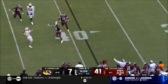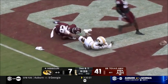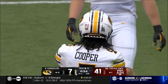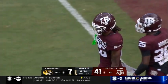3rd and 11. Cook. Downfield, lofts it there, and that is incomplete. Mookie Cooper was waiting for it. Had he corralled it, it would have been a touchdown, as he had a step on Will Lee for a moment.